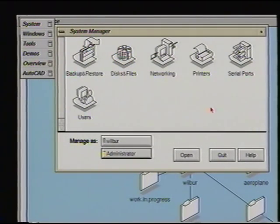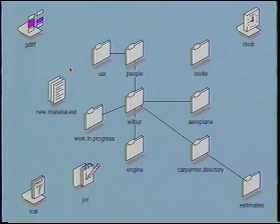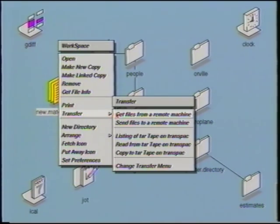So as you can see, there's an extensive amount of things you can do by using the Workspace System Manager to manage your system. The next thing we're going to do is show you how to transfer files to machines that currently are not on your desktop. For example, I'd like to transfer this machine to a machine called Empire, but it's not here. So what I do is go to the Change Transfer menu.